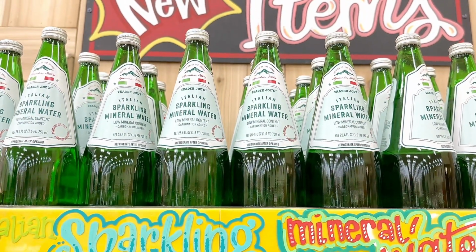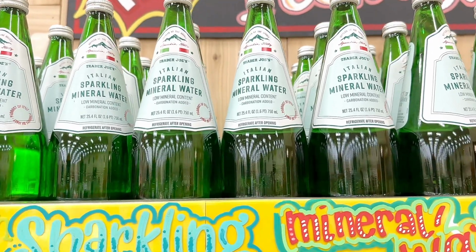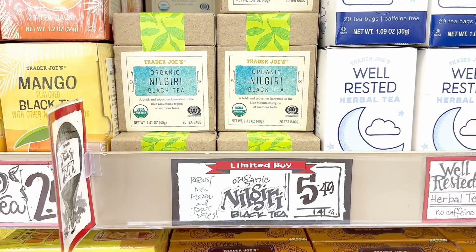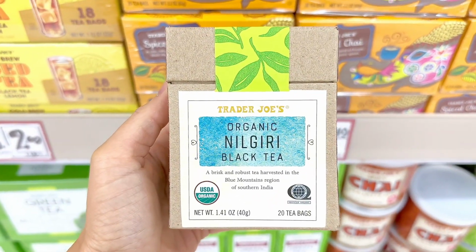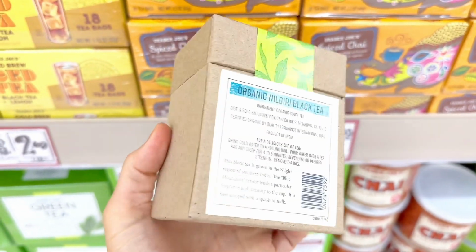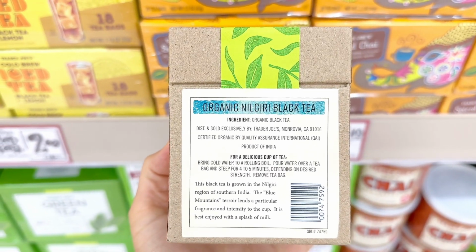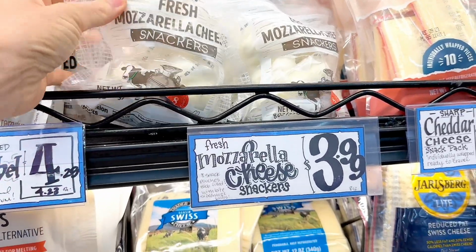Here's another new item, Italian sparkling mineral water. This is $1.99. And here is a new tea, organic Nilgiri black tea for $5.49. This one is from the Blue Mountain region of southern India. The other tea was from northern India. So nice to have options.